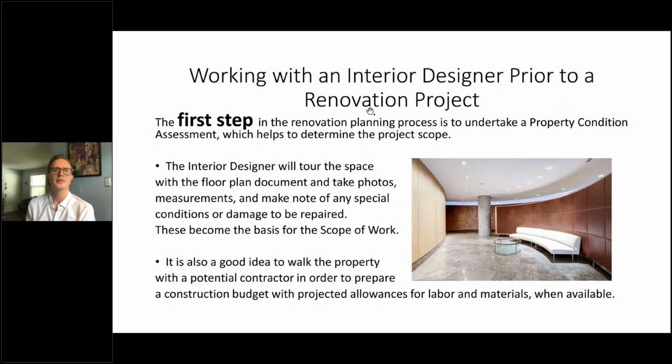And so everything that we discussed that day, we'll put on a list, and that becomes the scope of work.